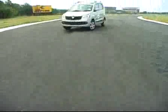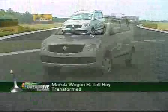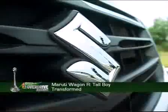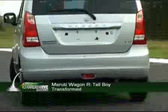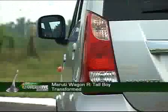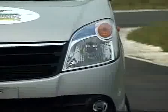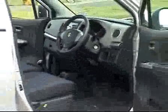It's not often that a manufacturer decides to completely revamp the second best-selling car in the country. But that's what Maruti chose to do with its tall boy, giving the Wagon R a new lease of life with updated styling, interiors and mechanicals.